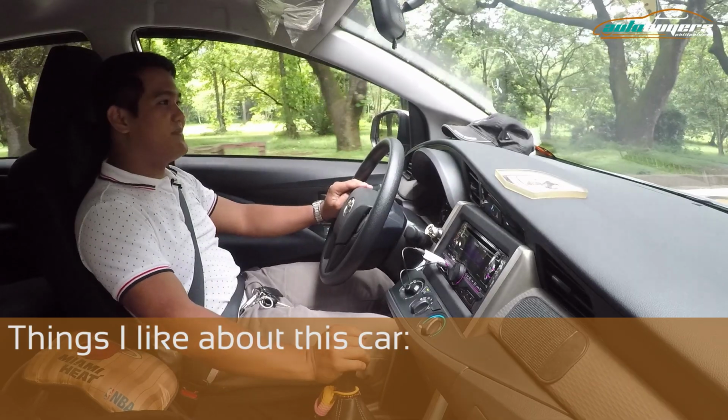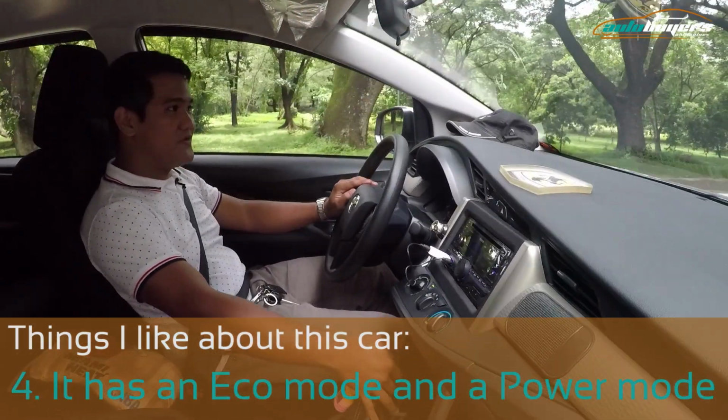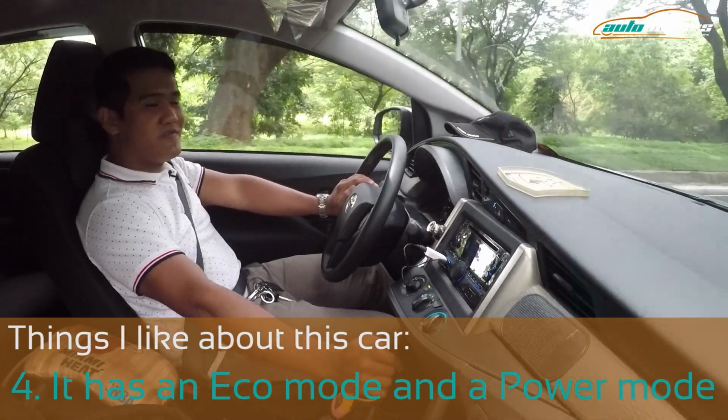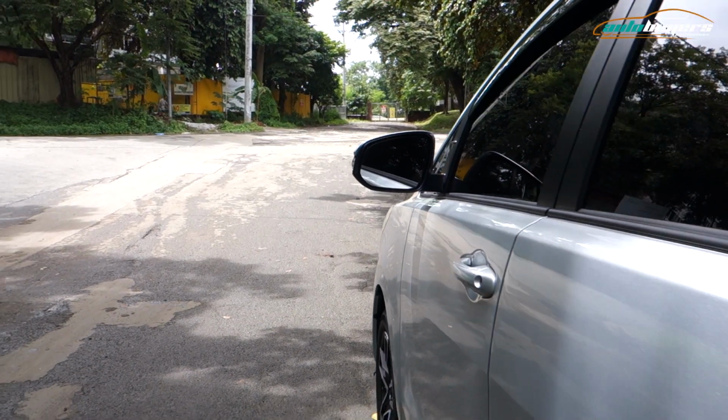Another thing that I like about this car is that you have the option of using eco mode or normal mode for city driving, and you can choose power mode for long drive that you can use especially in uphills and overtaking purposes.